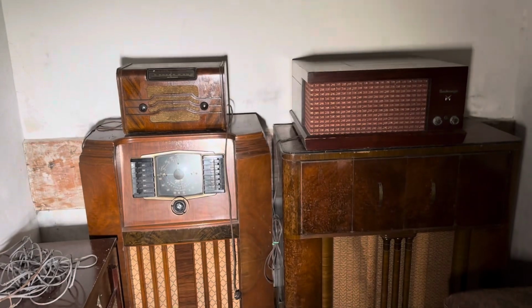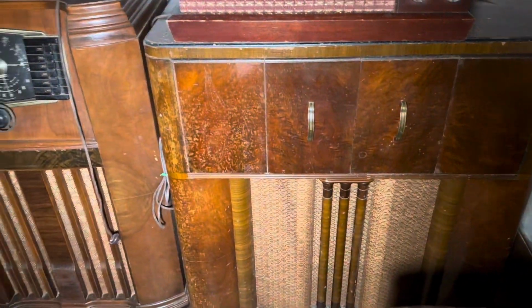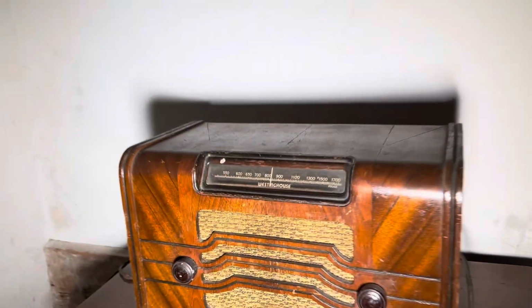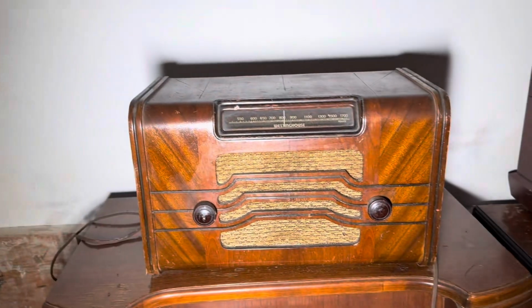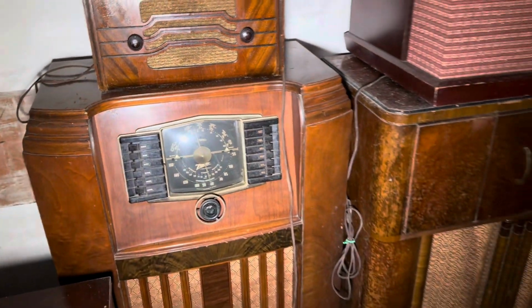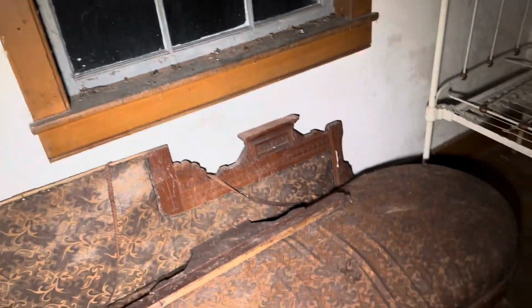There's some old radios here, probably from the 40s or 50s. Really, really cool. Westinghouse. That's awesome. I always find these old radios so interesting. Being 1850, it's almost 200 years old, this house. You can see the vines even coming into here.